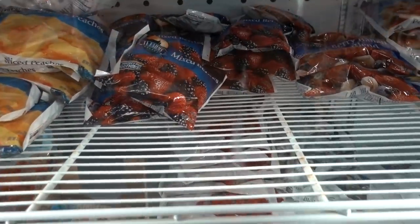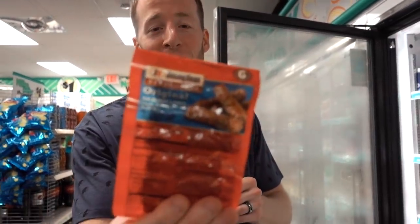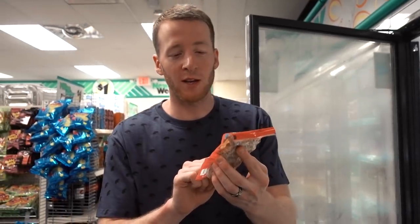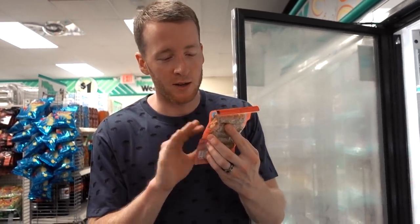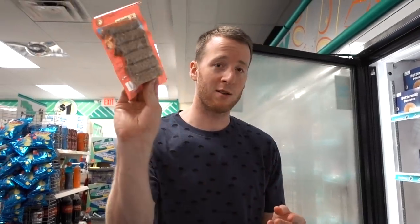They've also got some frozen berries, strawberries, blackberries. So those are good. Heat and serve Jimmy Dean's breakfast sausage. These are great. I had these all the time when I was in college. They're 2 carbs for 3 links. So not the best. Ingredients, not great either. Like dextrose, sugar. But it's an option for sure. You can just microwave these if you're in a rush. For a dollar, I mean, that's breakfast, right?